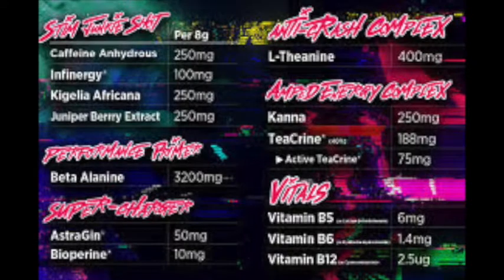You then go down to the performance matrix, and the cupboard is a little bit bare. You've only got beta-alanine, but it is at 3.2 grams, so it's everything you need. Beta-alanine being a saturation product, so once you get enough of it into your system, you start seeing the benefits. So 3.2 grams is a good dose. You've then got the absorption matrix, so you've got two different ingredients in here to help with absorption. You've got Astragin and BioPerine. BioPerine is a black pepper extract that inhibits an enzyme in your urinary tract, so that's going to help increase the percentage of these things that you will take into your system and avoid pissing out a lot of expensive ingredients.